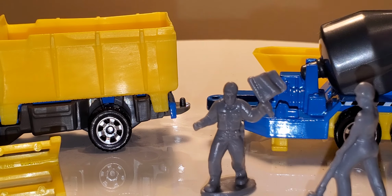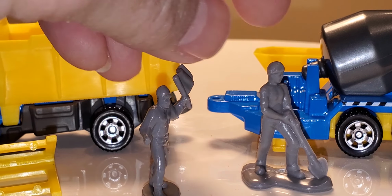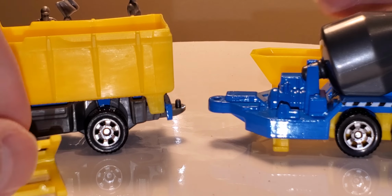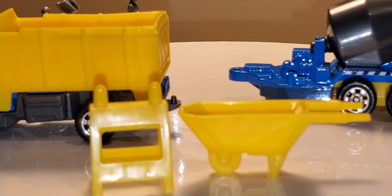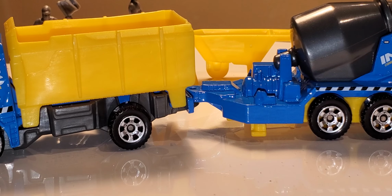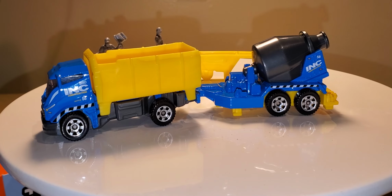So we got a flagman here. We got a guy with a shovel. Again, it'd be nice if they were painted, but I guess it wouldn't be too hard for hobbyists who like to do that type of stuff. And of course, you got a wheelbarrow. Not that I really care about the wheelbarrow, and a caution gate here. And then, let's see if there's anything special, we got the cement mixer, which does not move. And then the truck itself. Let me scroll out here. There you go. So that is the Hitch and Haul.